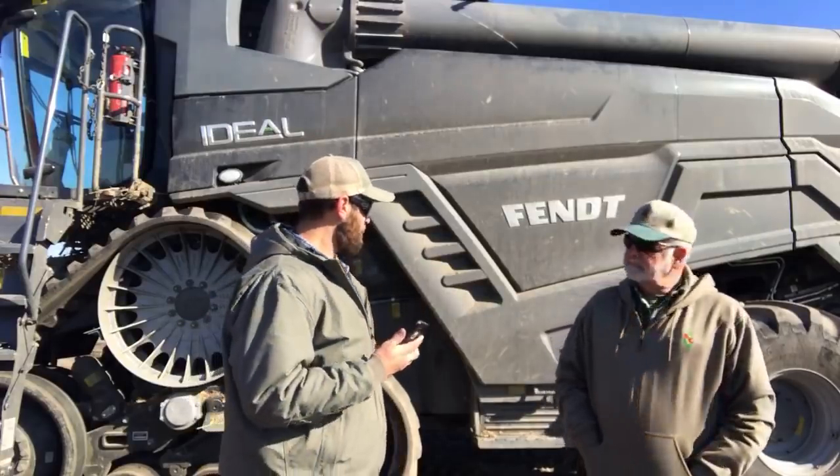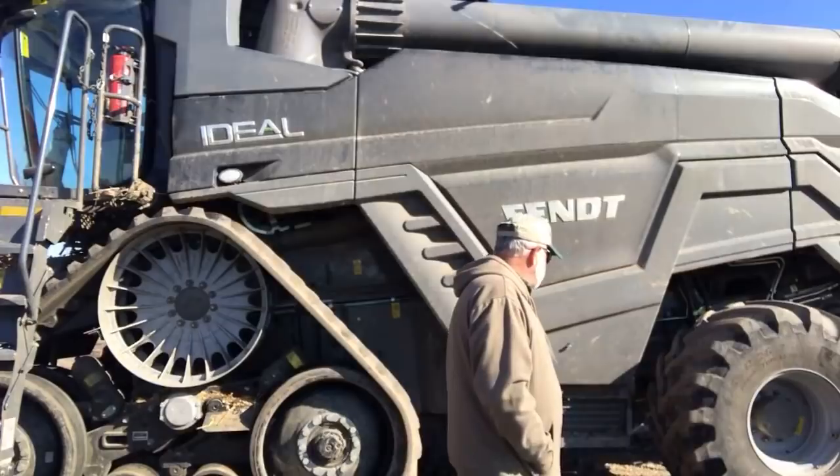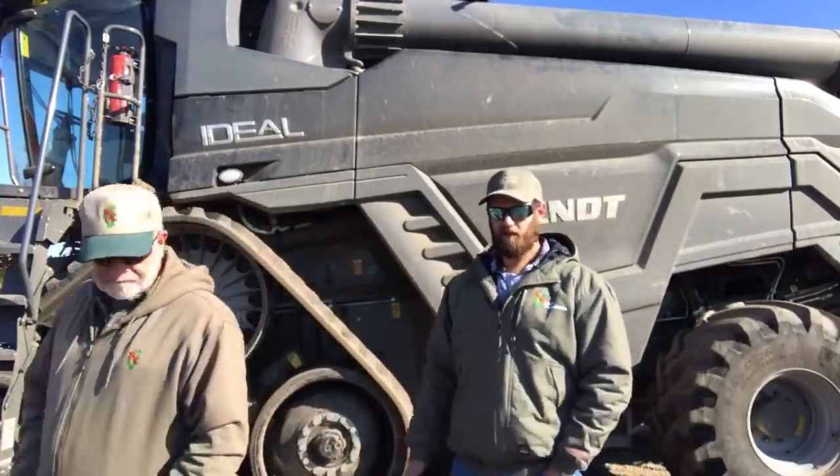Someone wanted to know what the rear size of the tires were. These are 750/65 R26s. So they're a pretty large back tire.